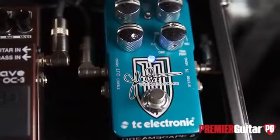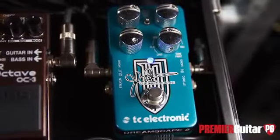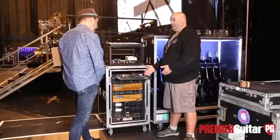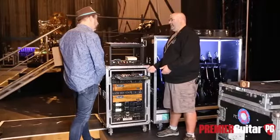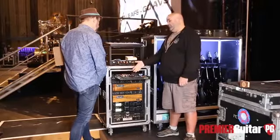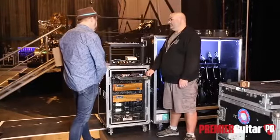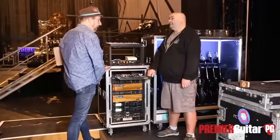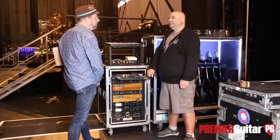TC Electronic. The cool thing about all the TC stuff is we spent time doing all the TonePrints with them for all the sounds that John wanted, because you could never find the exact right compressor setting or right phaser setting. So now you just beam the TonePrint in and it's the sound. Do you know if those TonePrints are available? Yeah, they absolutely are. You can get them through the TC app. You can download them at home and rock out with John's TonePrints.